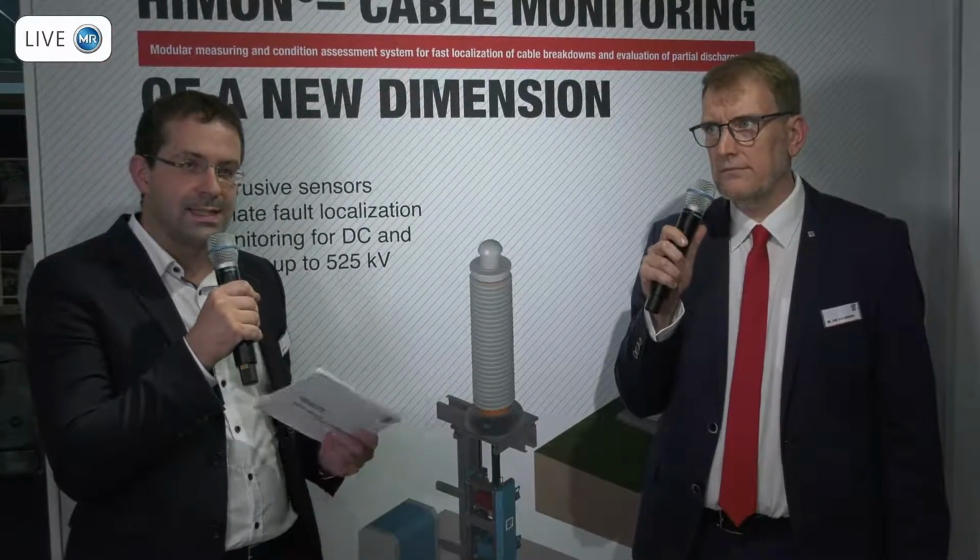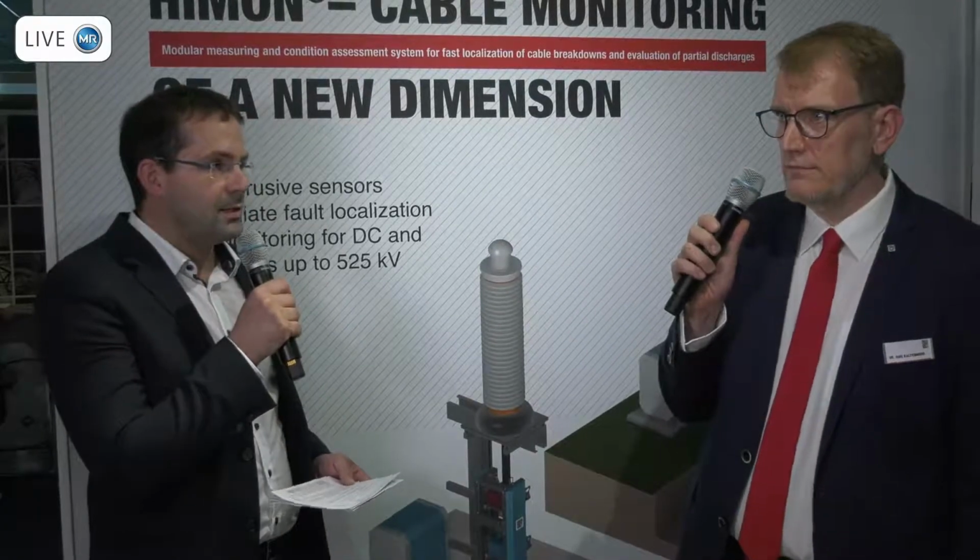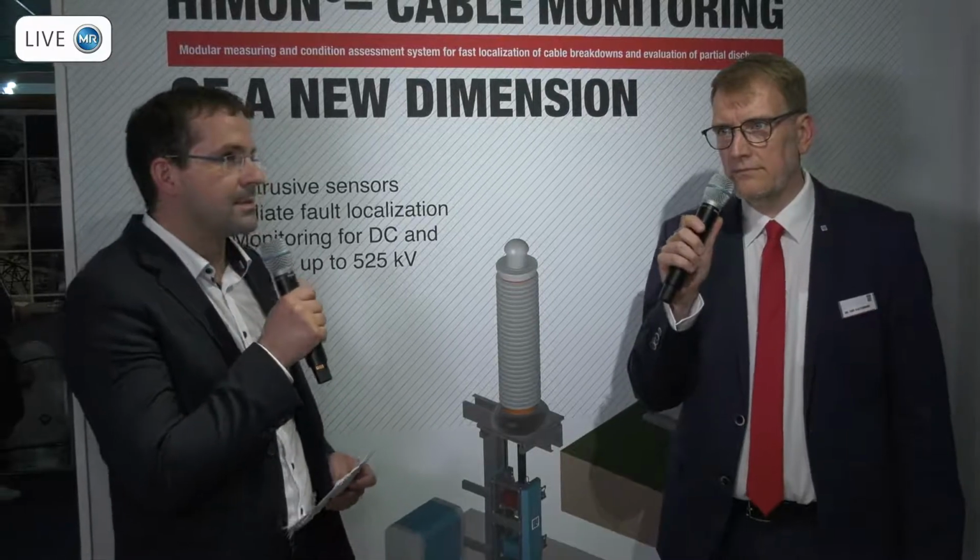But also the second one, we have a trend in submarine cables. That means we have an increase in the amount of submarine cables, but we also have an increase in the length of those submarine cables. That means these two points, submarine cables and HVDC land cables, are the motivation to develop a new system for monitoring and for the quality assurance of these systems.